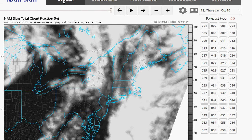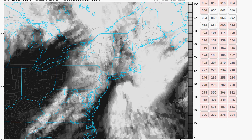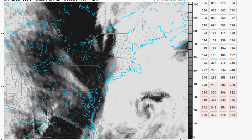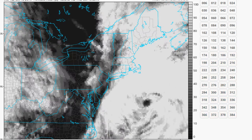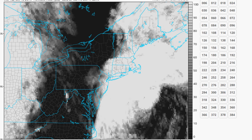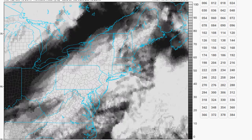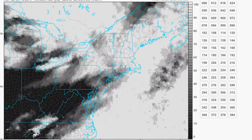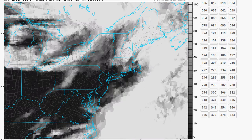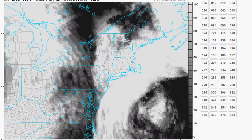All right. Looking at the GFS. Go back, see if the GFS predicted this with the cloud. It didn't really. You can see it kind of just has it sitting there, and then we have to wait for this to come through. But then, boom, it doesn't clear it out at all. We'd have to wait till Monday to finally clear this out. So we'll have to see what happens.